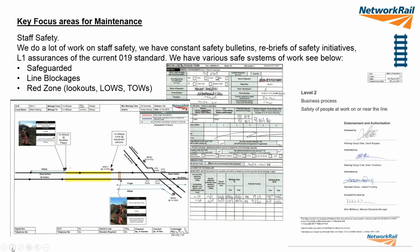To the left, that's a LOWS diagram. When we use the LOWS, we have to create a diagram to show where our LOWS lookouts have got to stand. And the area in yellow is what the LOWS lookout is covering. So that area in yellow can only be walked or worked in while we've got the LOWS lookouts out. So it doesn't do it justice, really.